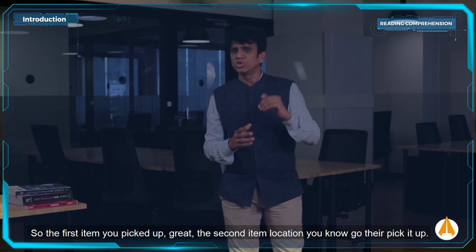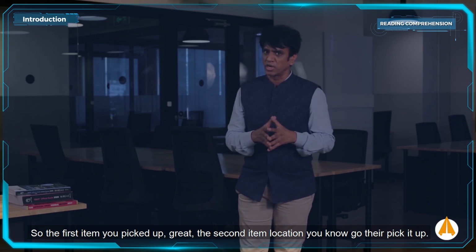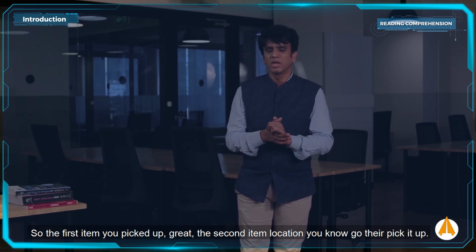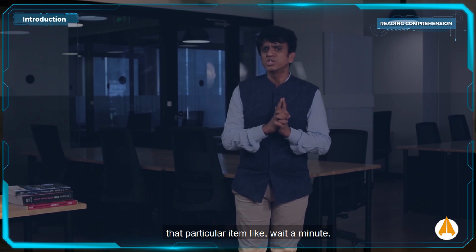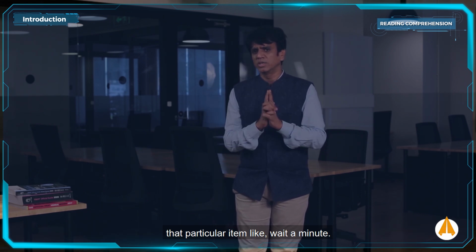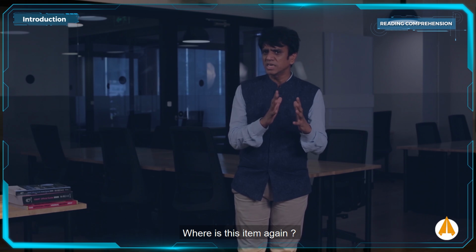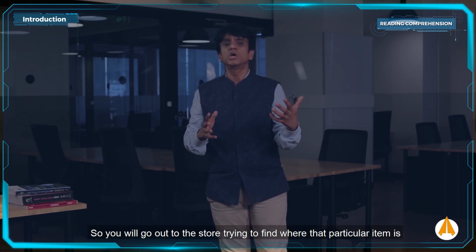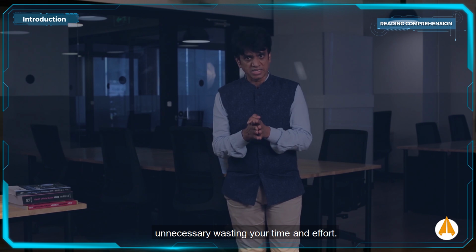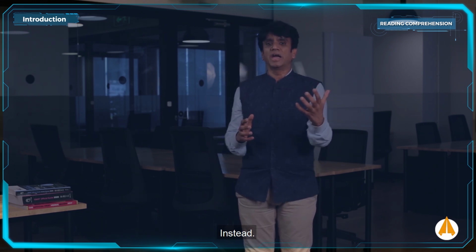So the first item you picked up, great. The second item, you know the location, you go there and pick it up. By the time you come down to the third or fourth item, you have kind of forgotten the location of that particular item. Like, wait a minute, where is this item again? So you will go around the store trying to find where that particular item is, unnecessarily wasting your time and effort. Right? So we don't want to do that.